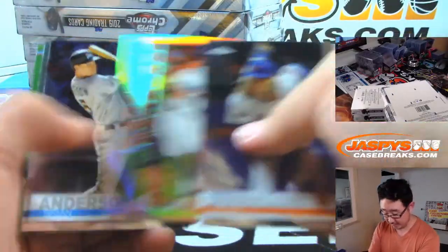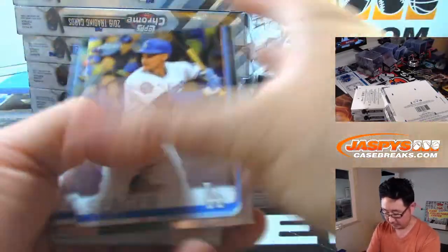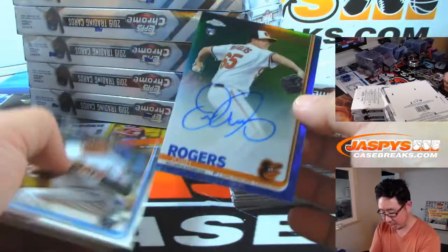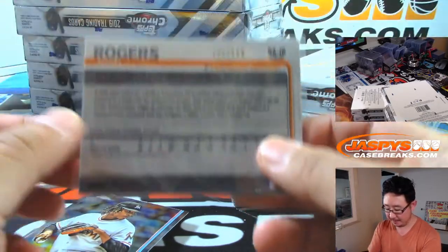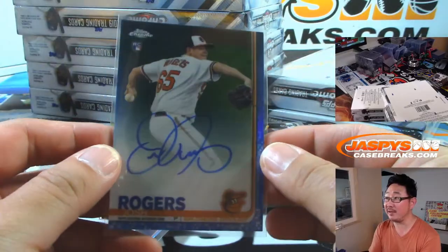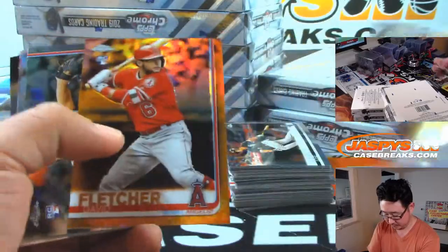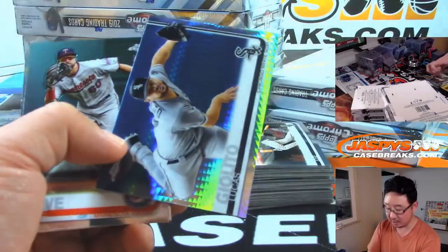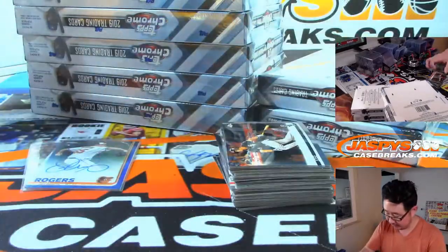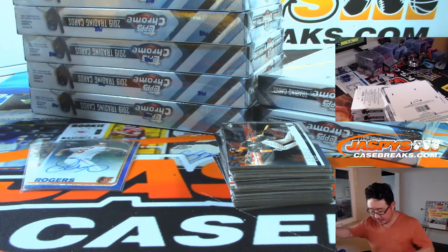Thought he was going to get traded. Didn't happen. And there's Josh Rogers. That goes to Joseph Andreessen and the O's. That's 121 out of 150. David Fletcher, orange, 3 out of 25. Angels, Mark Mattson. I think those oranges are exclusive to the Hobby Edition. I think Jumbo has orange shimmers, but the regular orange, I think, is exclusive to Hobby.